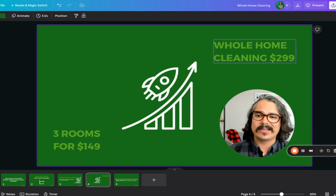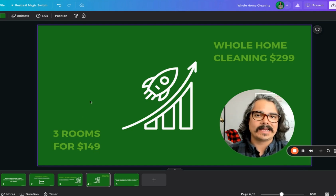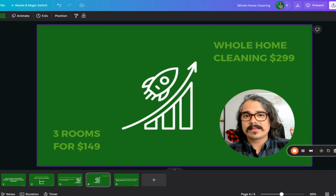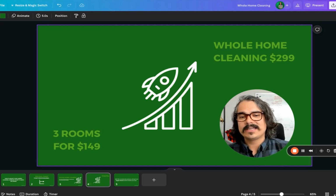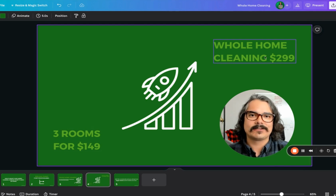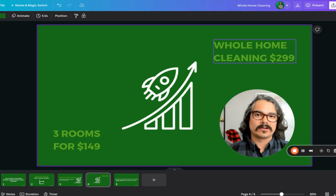It's a much better value than your basic 3-room cleaning. And if they have an extra hallway or if they have a staircase or something, this would really be a better deal. And then you can work out per room, per staircase, per hallway pricing, pet treatment, all that stuff. The thing is, these whole home cleaning deals, you're not just going to suddenly go from collecting an average ticket of $149 to collecting an average ticket of $299. It's going to boost your average ticket up above $200 pretty quickly when you start to implement this, especially if you do it consistently when you're answering calls.